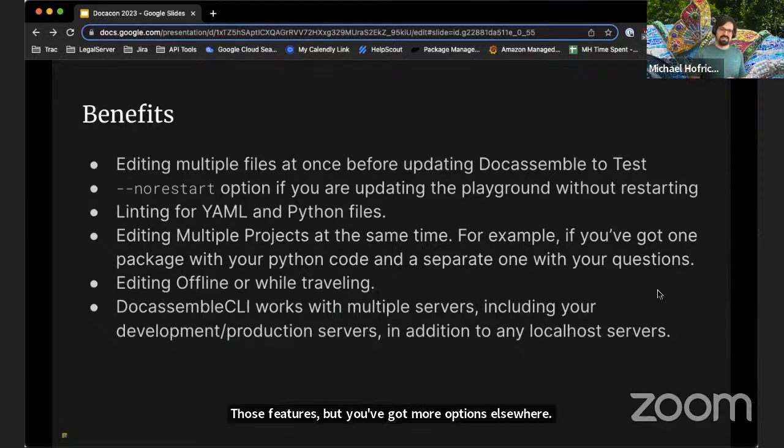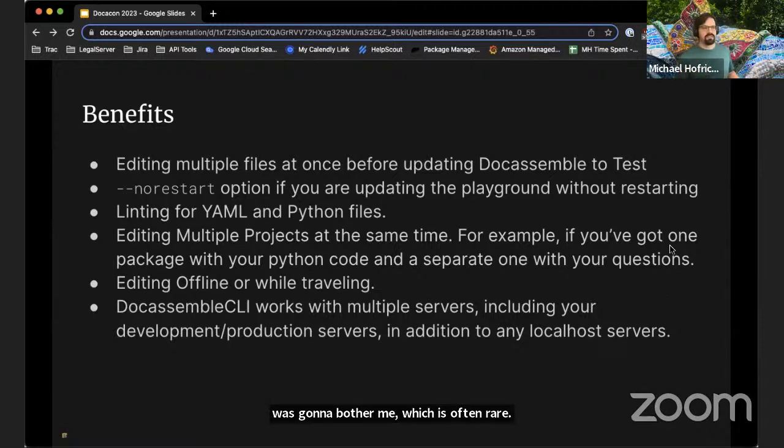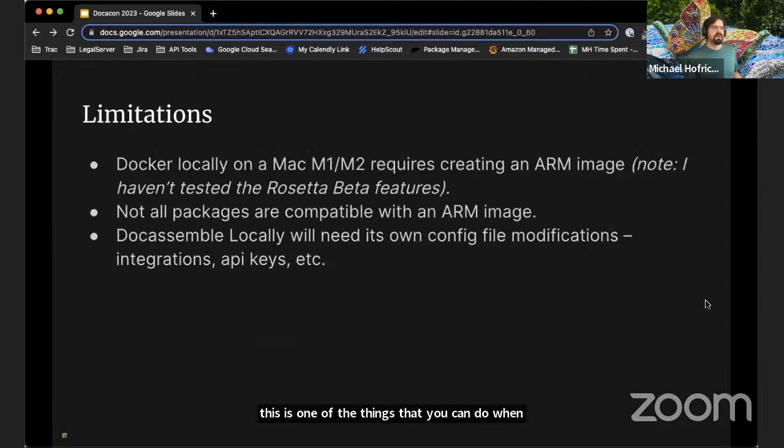The other thing is that I've often found, especially before COVID, that when I was traveling was a great time to do a lot of code work because I had like 3 hours uninterrupted on the plane and no one was going to bother me, which is often rare. And so editing offline was really important, right? And this is one of the things that you can do when you're working locally. There are some limitations, however, right?